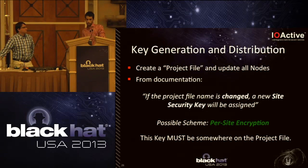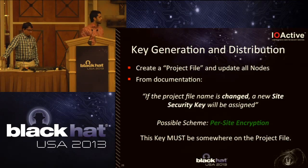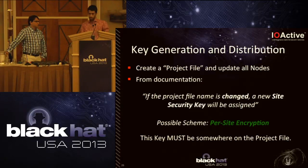So in the documentation, we found that every time the project file name is changed, a new site security key will be assigned. So we started thinking, okay, this could be a per-site encryption. Every different site created on the engineer's machine will have a different key, and this allows you to have different layers on the same physical location so they don't collide. So this key must be somewhere in the project file.